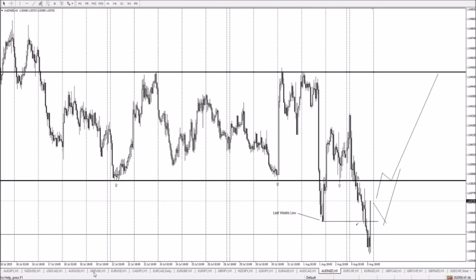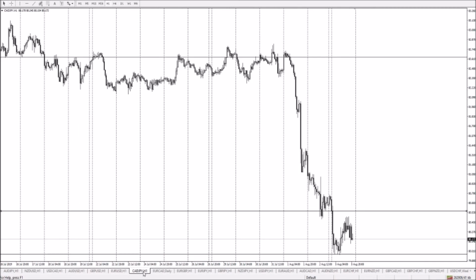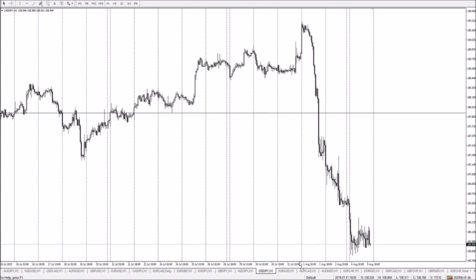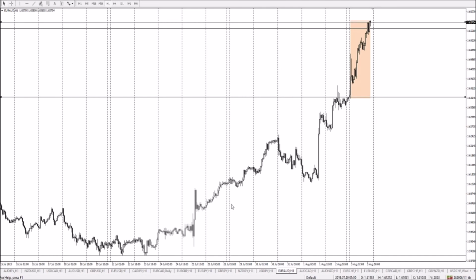I feel that there's going to be some consolidation on some of the pairs, especially the yen pairs. You can see them pulling back, but yeah, hopefully we'll have a good week.